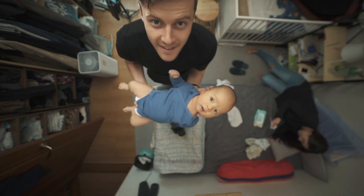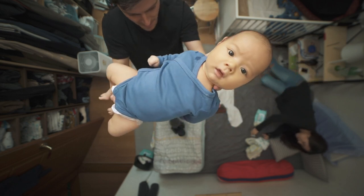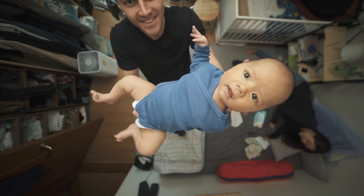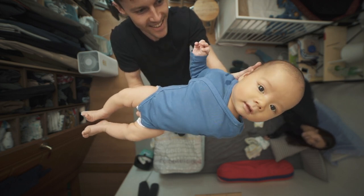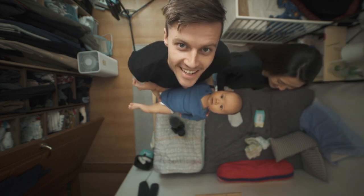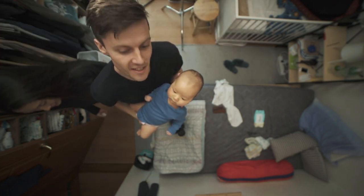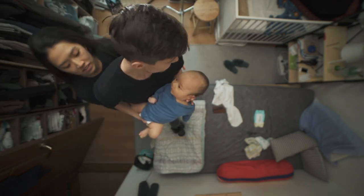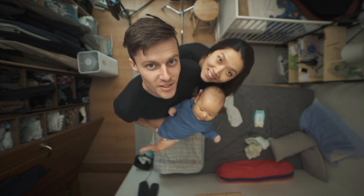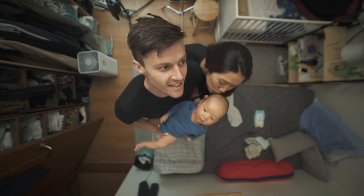Don't mind the spit up. He's so cute. Okay, that's probably long enough. Poor baby. We can take a look. Come stand next to me. This side? Yeah. This side? This is our little family and our little house. In our tiny little house.